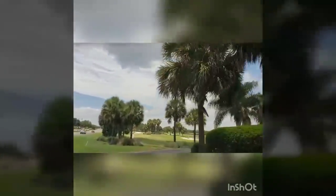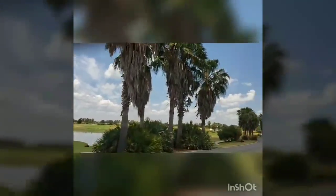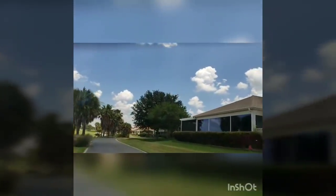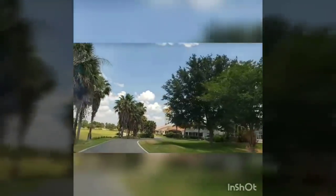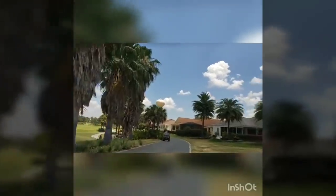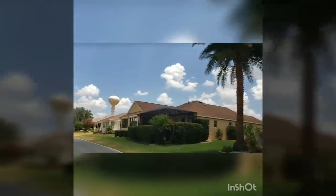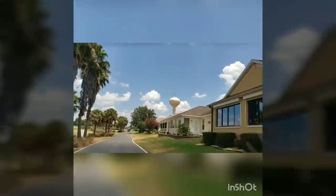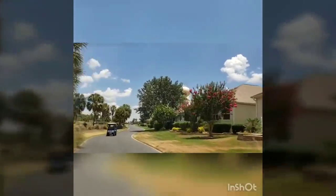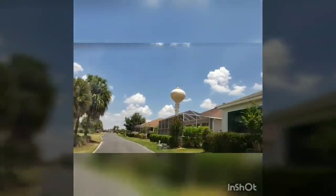So here's where we enter Turtle Mound Golf Course. The multimodal path goes right along. And you'll see a water tower up there. There are quite a few of those in the villages, and if you're not careful, you can use one for a reference point, get turned around, and you're really looking at the wrong one. A nice wide path to drive on.